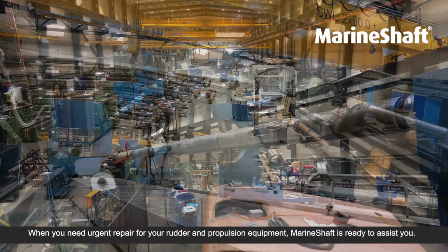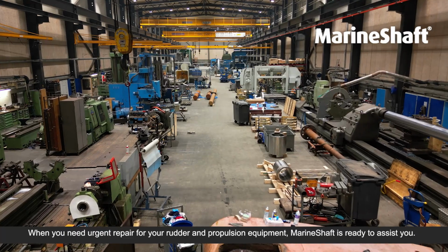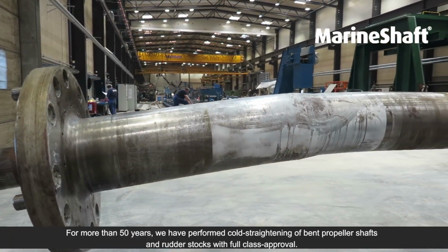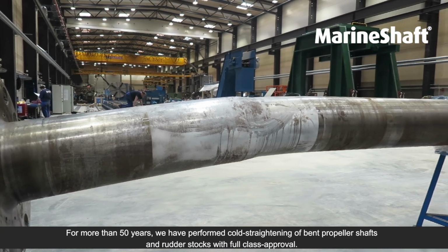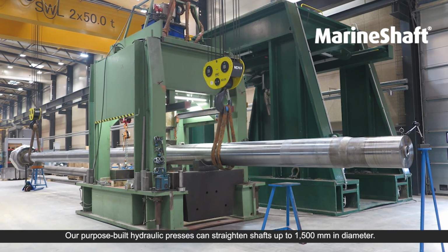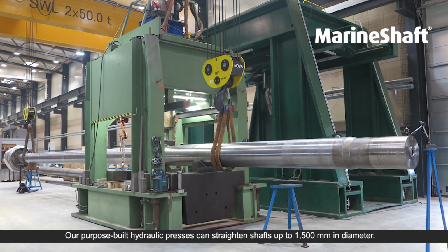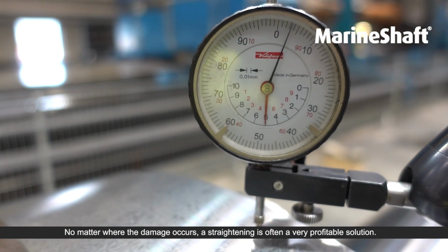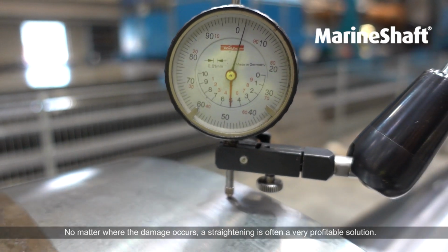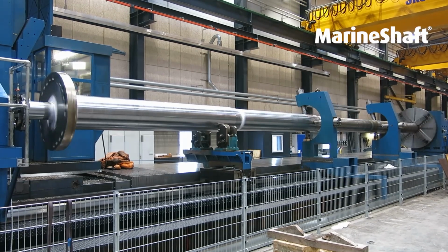When you need urgent repair for your rudder and propulsion equipment, MarineShaft is ready to assist you. For more than 50 years, we have performed cold straightening of bent propeller shafts and rudder stocks with full class approval. Our purpose-built hydraulic presses can straighten shafts up to 1.5 meters in diameter, and no matter where the damage occurs, straightening is often a very profitable solution.